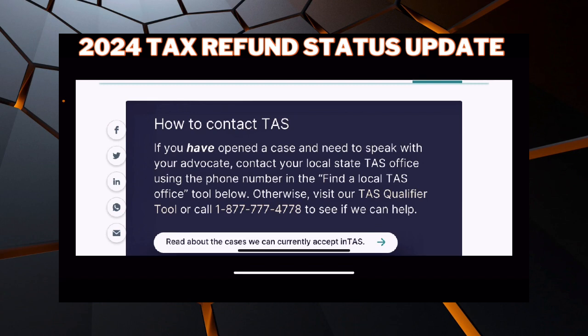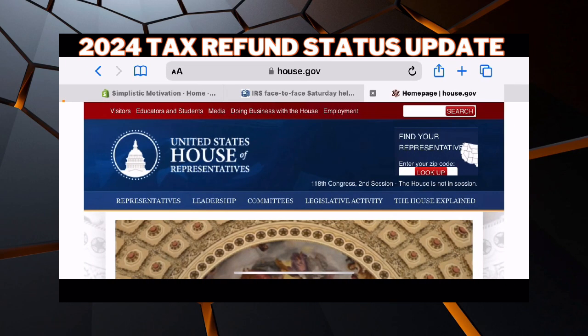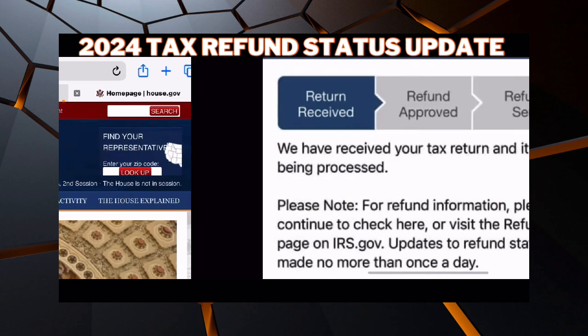You can also contact the Taxpayer Advocate Service to assist you, as well as if you are experiencing financial hardship, at 1-877-777-4778. And you can call the IRS directly at 1-800-829-1040, 7 a.m. to 7 p.m. local time. You can also contact your local state representative. Go to house.gov, type in your zip code, and find your local state representative.